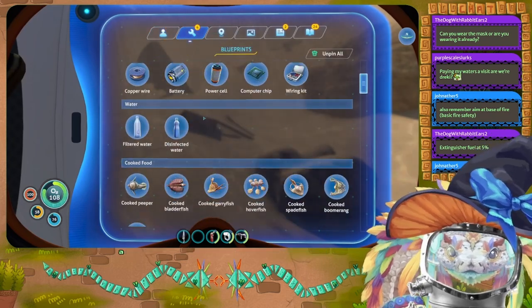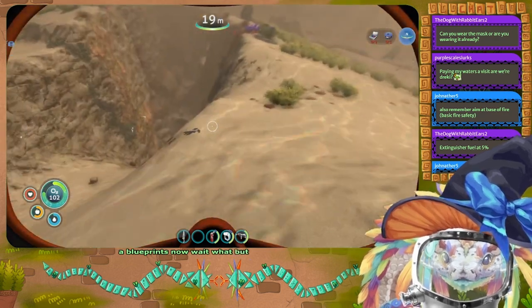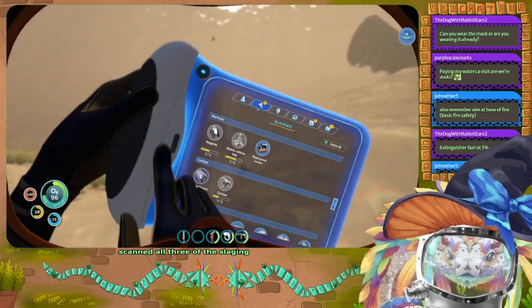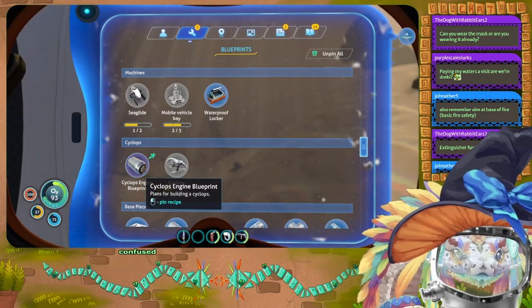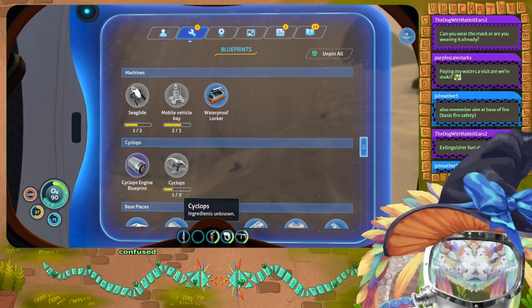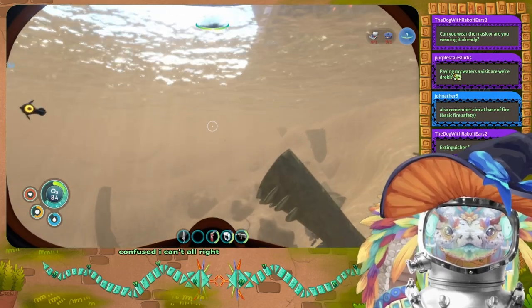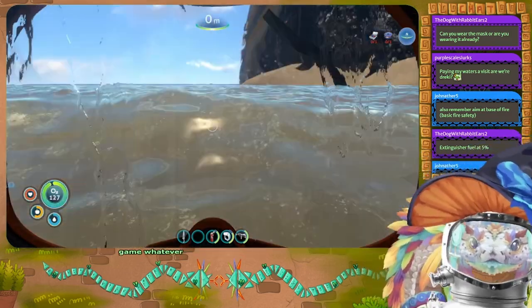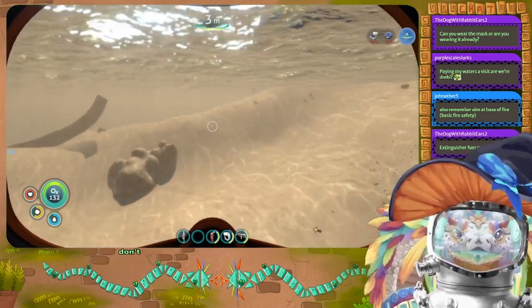I can see if I got a blueprints now. Wait, what? But I scanned all three of the... What? I'm so confused. I scanned... Alright, game. Okay, game. Whatever. I don't know what's going on here, but I don't like it.